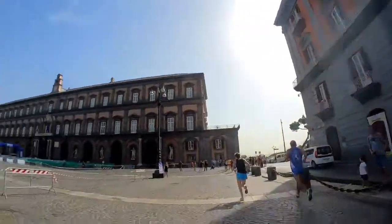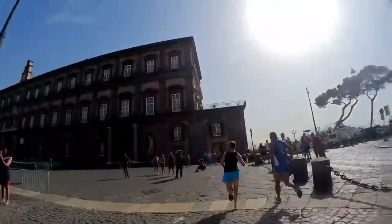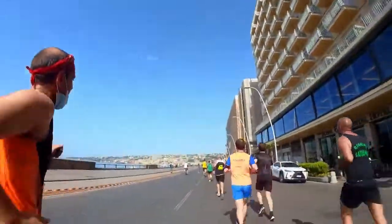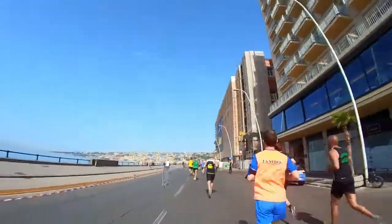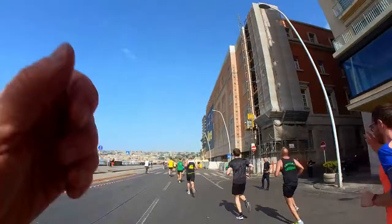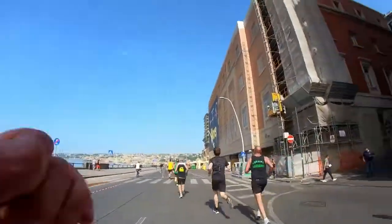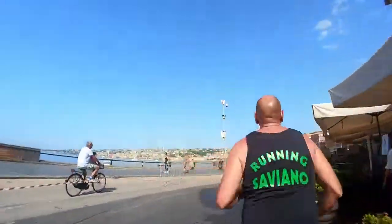Here we're exiting the square, and we're going to take a right turn down a street called Santa Lucia. Here we are in the waterfront. This is called Via Caracciolo. It's about kilometer 4. And we are hit by the full blast of the sun. We're not feeling it just yet.